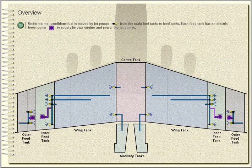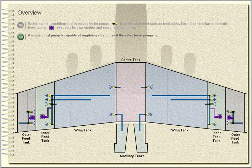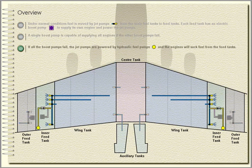Under normal conditions, fuel is moved by jet pumps from the main fuel tanks to feed tanks. Each feed tank has an electric boost pump to supply its own engine and power the jet pumps. A single boost pump is capable of supplying all engines if the other boost pumps fail. If all the boost pumps fail, the jet pumps are powered by hydraulic fuel pumps, and the engines will suck fuel from the feed tanks.